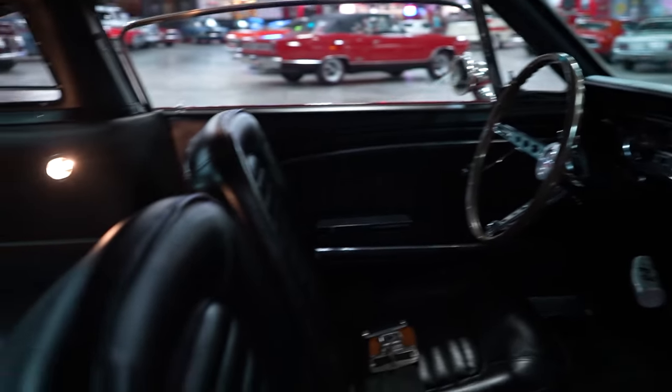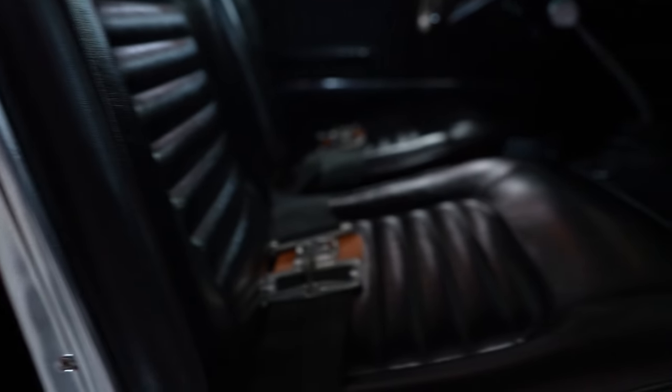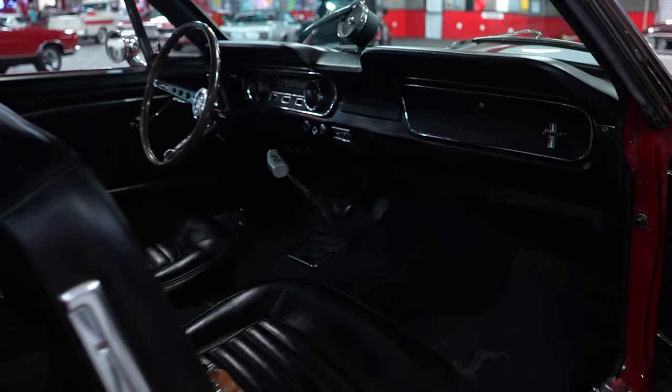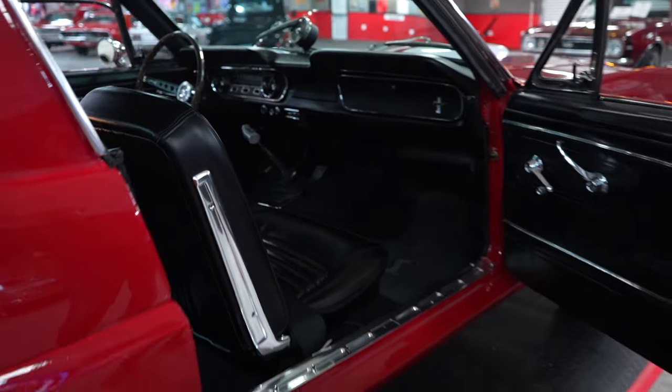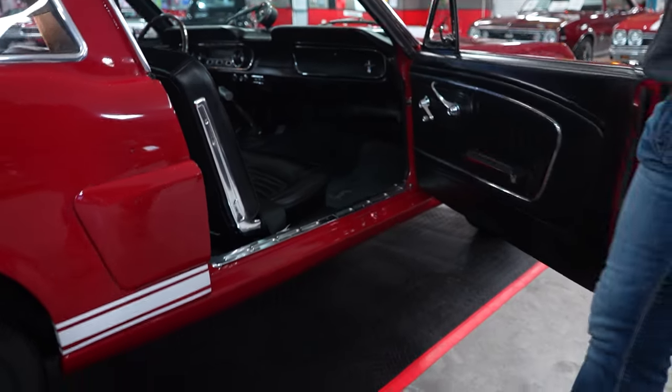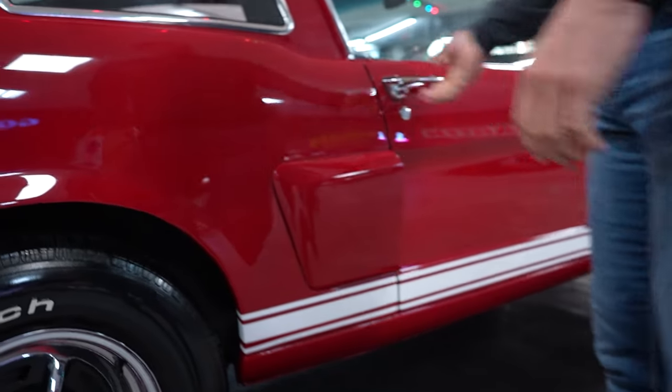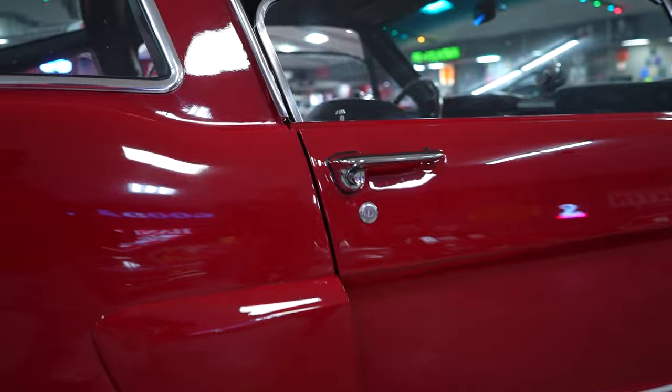By the way, no documentation history on this thing. You don't know when it was painted, when it was restored, when the motor was rebuilt, but the entire car looks to be in exceptional condition. Newer paint, newer interior, newer wheels and tires. Just a real nice car.